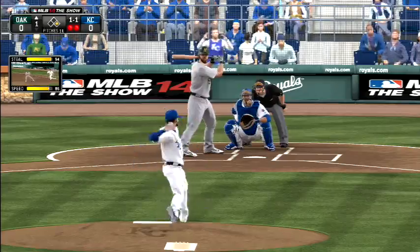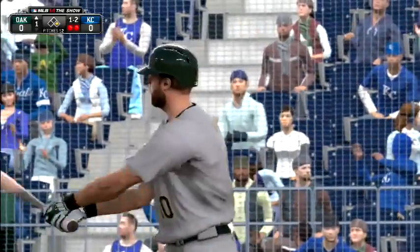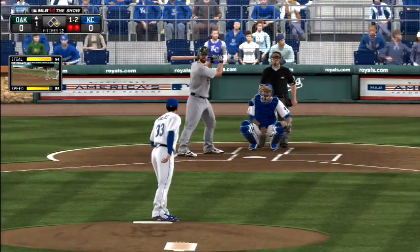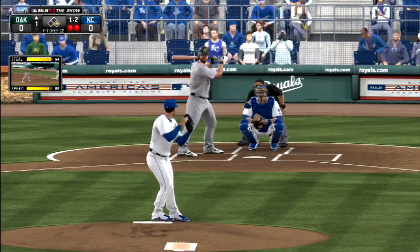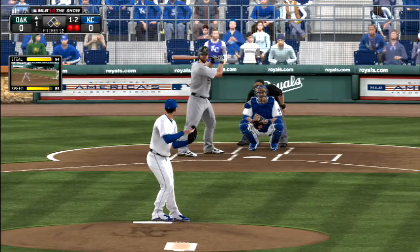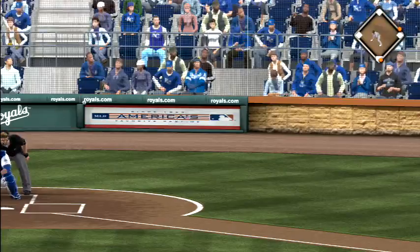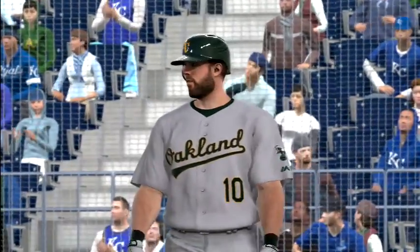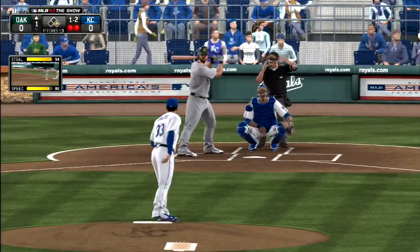Coco gets his lead. Here's the pitch. And he pumps the fastball by him here. 1-2 now. Now a swing, and he just fouls this one away. A runner on first with 2 away.